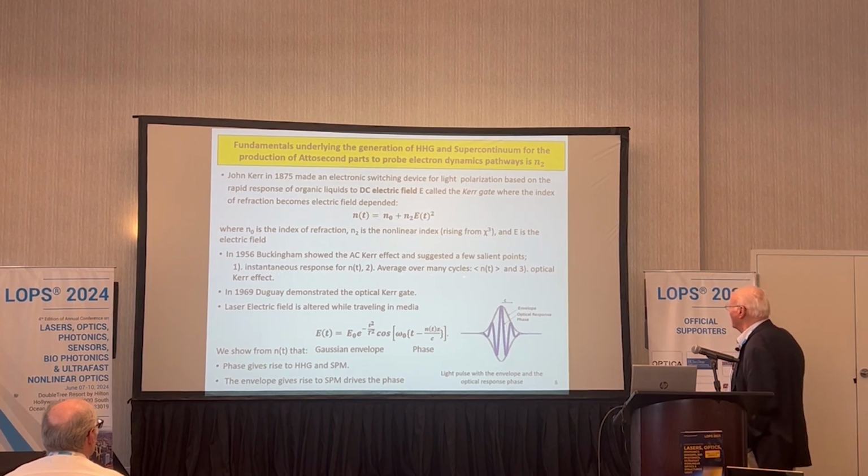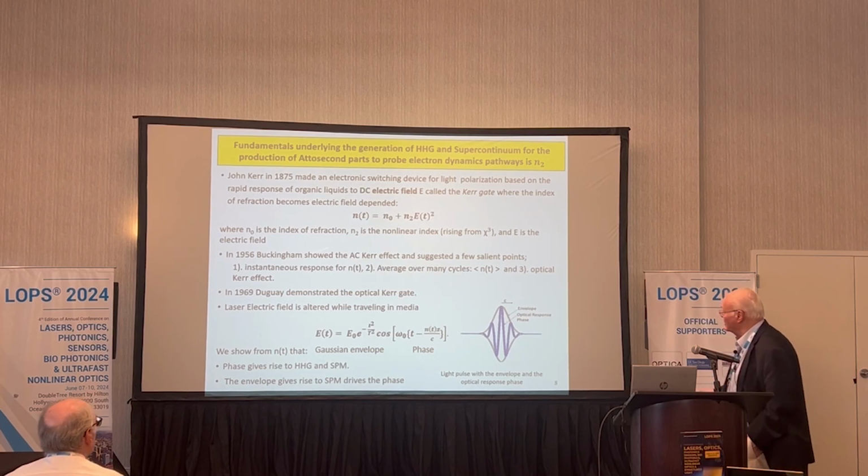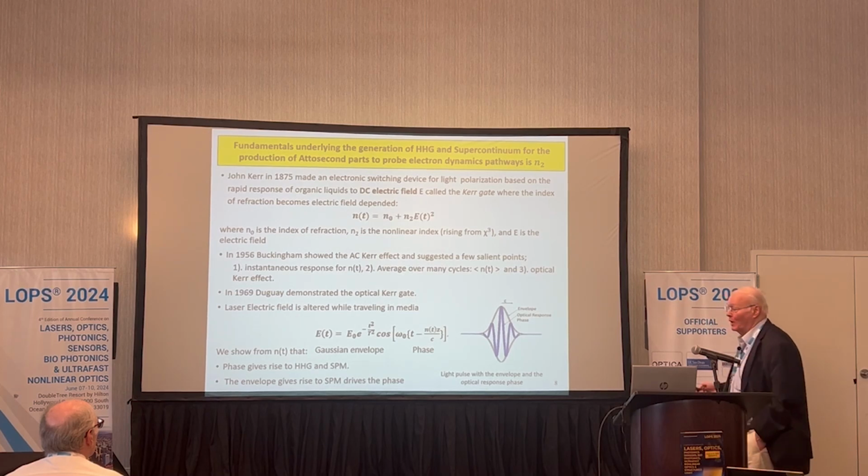And then if you average over many cycles, that's what you normally see. Most people average over a few cycles, and then what happens to this E squared? You average it, you get E squared over 2, because that's the cosine squared. Cosine squared is 1 over 2. That's what you do, an average. Most people do averages. Number 3.